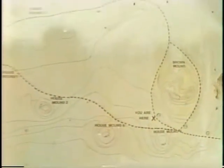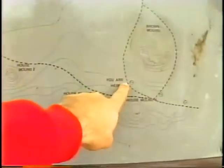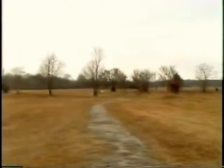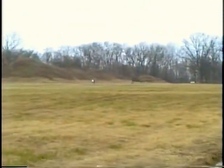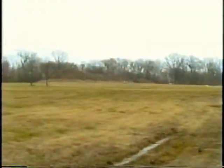And there you have an overview of the plaza here. You can see, you're standing right there, and you'll be looking left here. There's the plaza. Okay, I'm going to spin around here. The reference point is right over in there. The Craig Mound, there's some people walking at the base of it, so you can see the size of it. Reference point is right there. See him there?